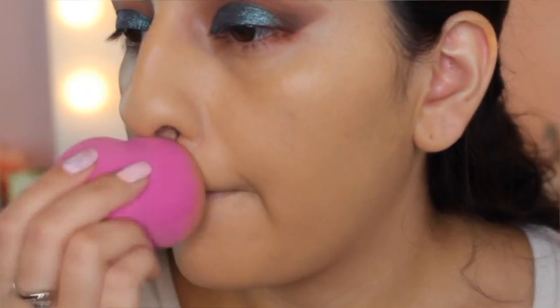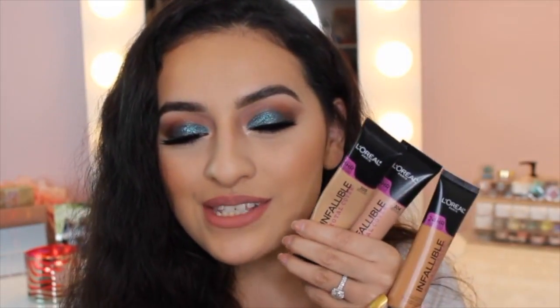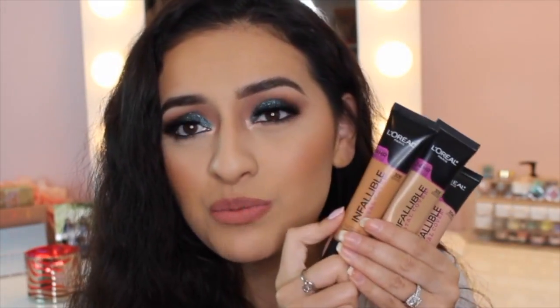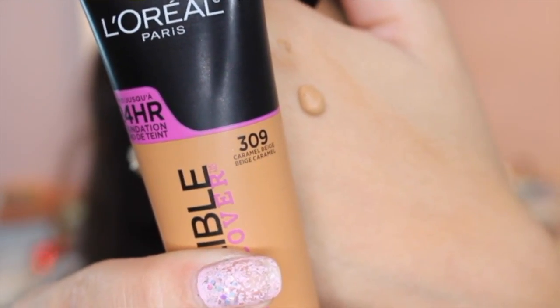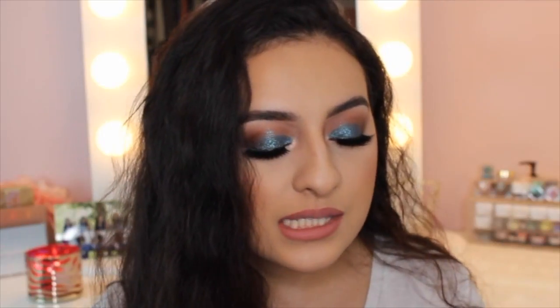Another tip that I wanted to mention, if you guys are wanting to try out this foundation, is don't trust the color of the tube to pick out your color. So the color on the inside is definitely way more different than it is on the outside. I will just show you guys an example of this. The tube of this foundation is definitely a lot darker than what is on the inside.